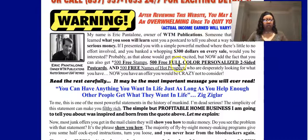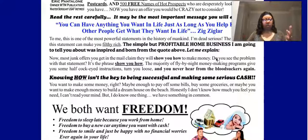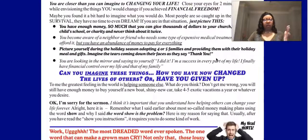It comes with what they call the 5 for life. After every 5th sale, the company is going to send you 500 postcards, 500 leads, and 500 stamps. If you choose to opt out of that, they'll send you $200 commissions. So that's pretty cool. All right, so $300 over and over and over again.